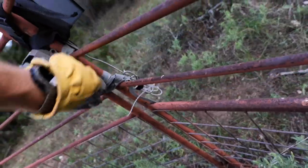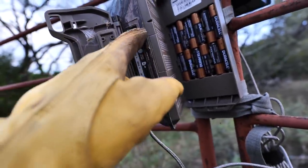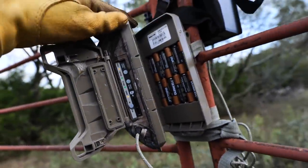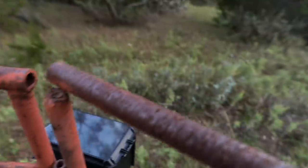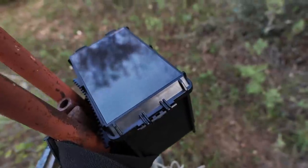Now we've got the camera working. Test connection. Everything's looking good. And I've got this solar battery pack. Moultrie makes it. It's got two solar panels on it. On to the next one.